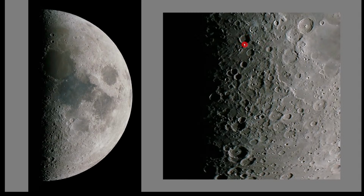You can see the inside of the crater wall is sunlit, so it's reflecting it. And at the terminator, it really helps show the relief of the features. So I'll be spending almost all of my time here.